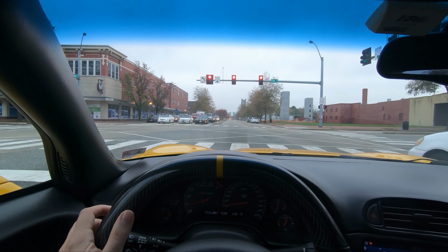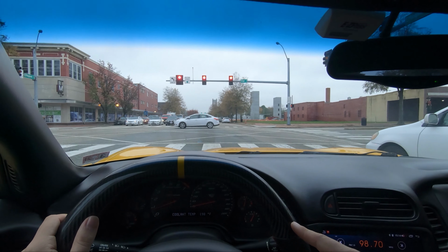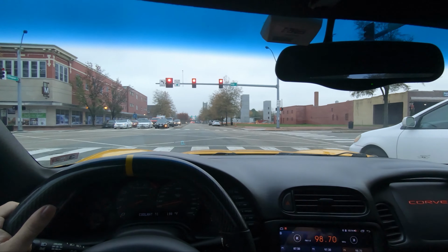And everyone that sees it, it's like, wow, it's really nice. So no complaints with the steering wheel. And this is kind of funny, because this is actually the most expensive thing I've done to the interior, just the steering wheel.